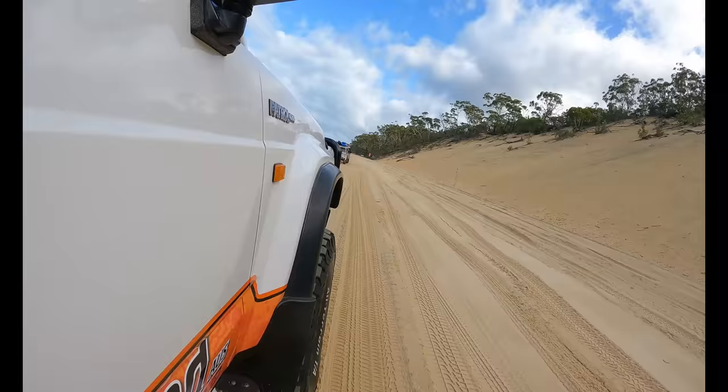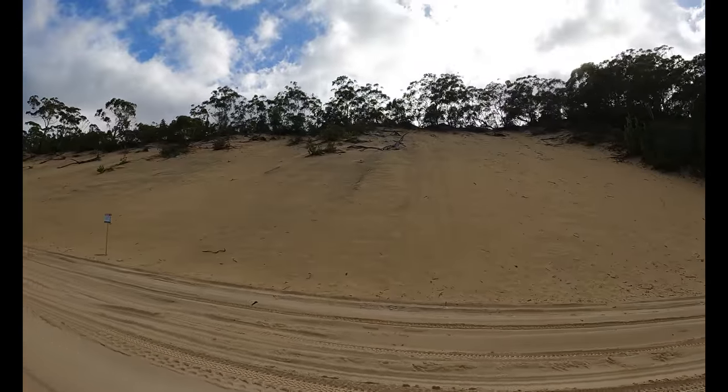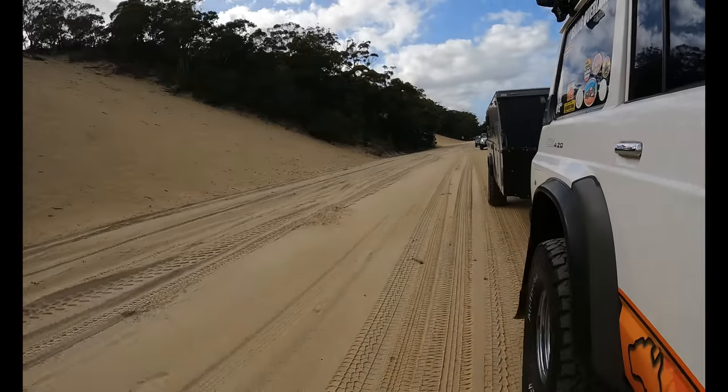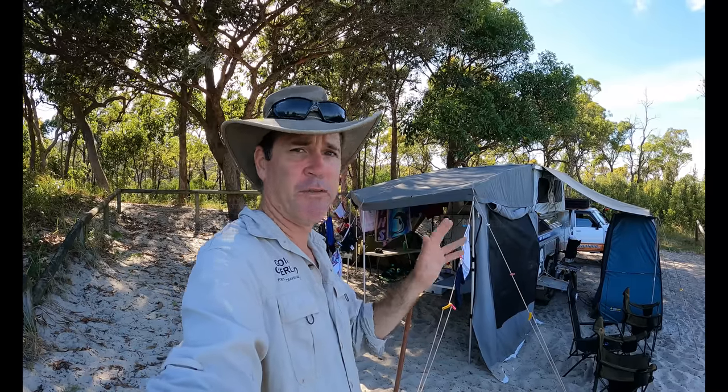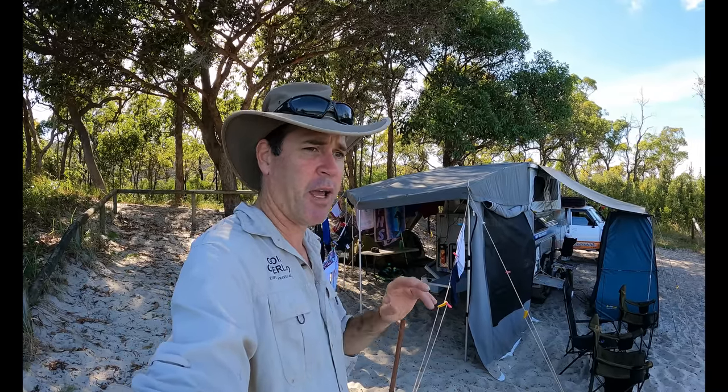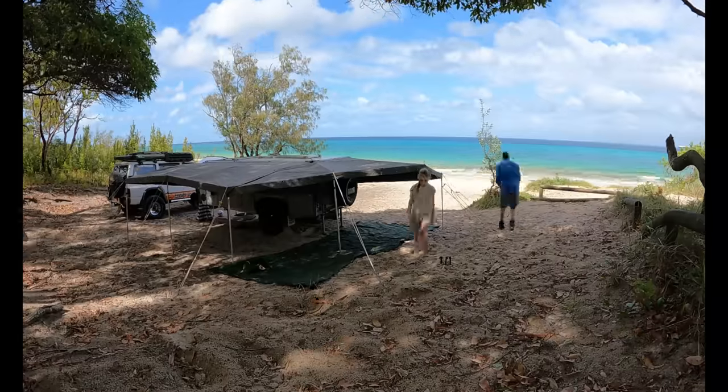Like I said, we've had 8 days on Moreton Island, completely off grid. We're actually on day seven, tomorrow's day eight, we're packing up tomorrow. We haven't had to buy a single thing while on the island. No food, no fuel, nothing like that. So I'm gonna run through everything we've had, everything we've got to make our time here just perfect.